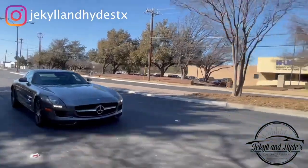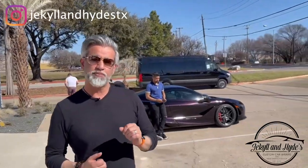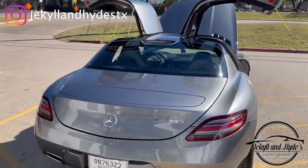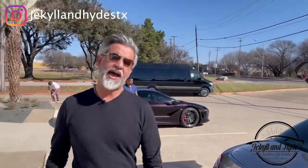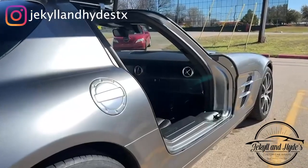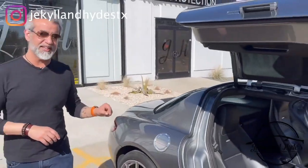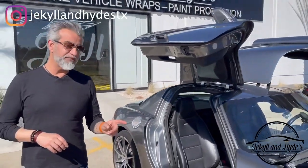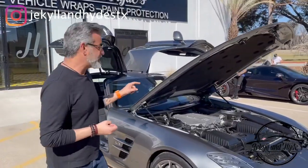Today we're going to be talking about an AMG SLS 63. This car was produced around 2011 all the way to 2015, and there were several versions of this vehicle, from the basic SLS to the Black Series. This particular sample that we have here today is the AMG 63 SLS. It has a 6.3 liter naturally aspirated engine.